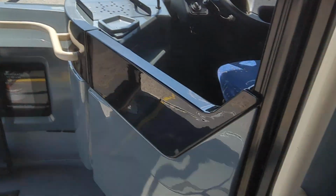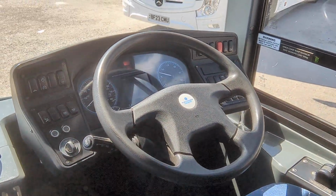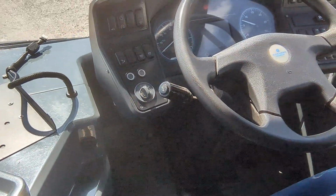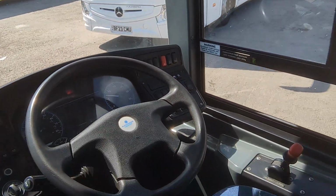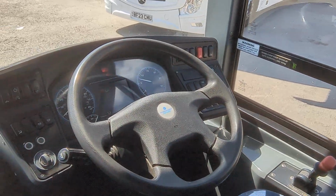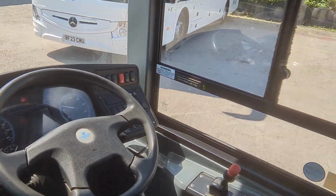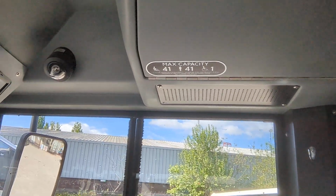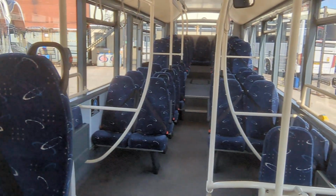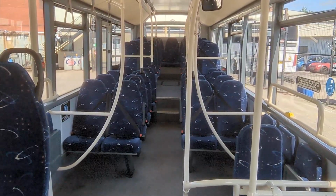Down at the business end, standard Enviro cab. Minimal buttons, well laid out for the driver. Everything's easy to get at. This always makes me laugh. 41 standing maximum. Be interesting, wouldn't it?